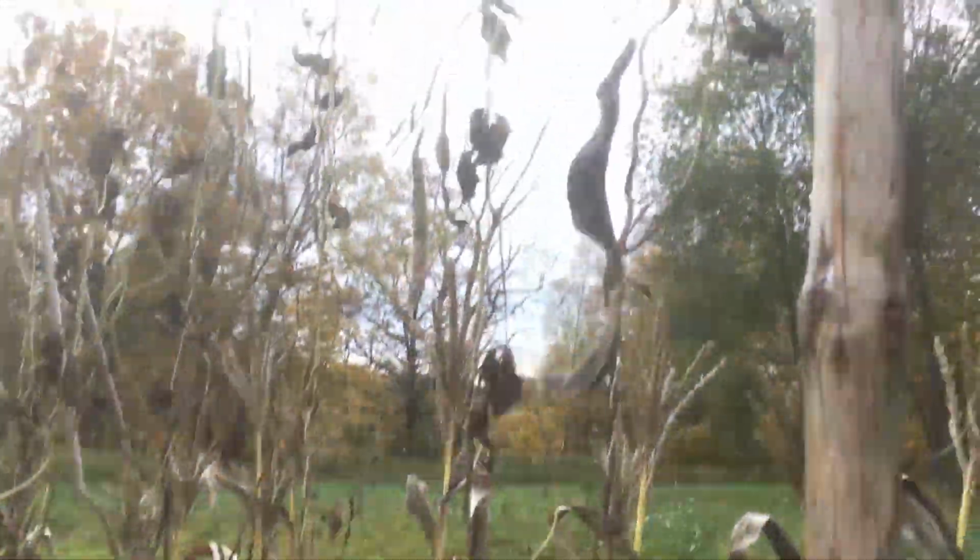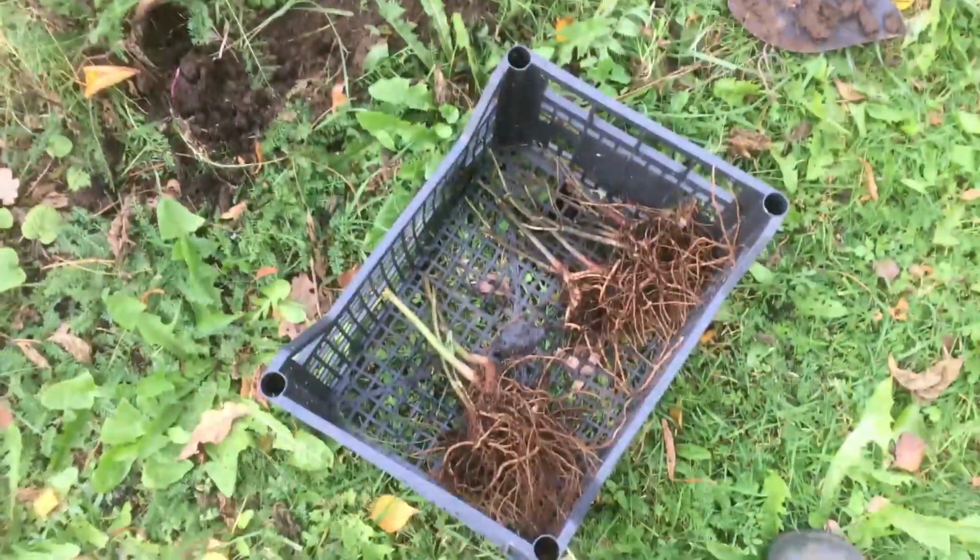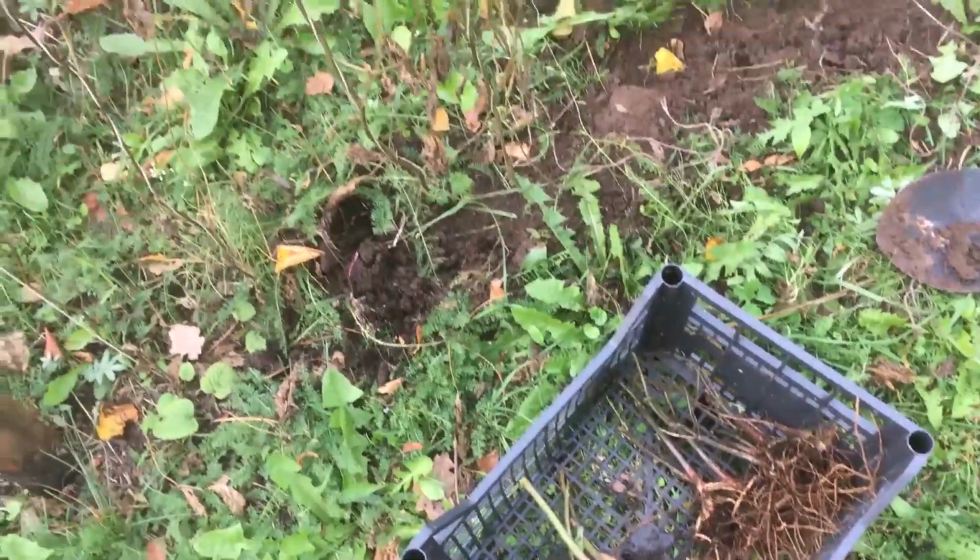So we've got some Greek beans there and some runner beans there. There's maybe still some on there, but we've got plenty of seeds from this year anyway. But I thought that would be an interesting experiment and see if they grow back next year.